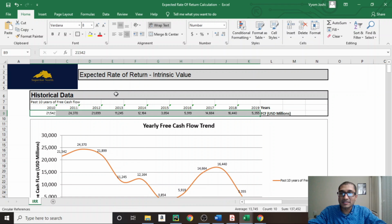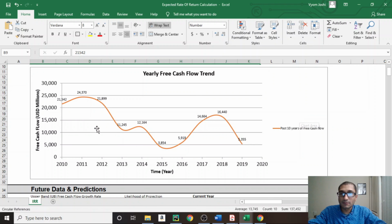Hey guys, now let's look at the expected rate of return calculation for ExxonMobil. Over here, I pasted the past 10 years of free cash flows that I got from Morningstar. When we plot these numbers up, we can clearly see the cyclicality in the business and the free cash flows that Exxon has on hand every year.